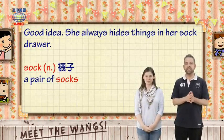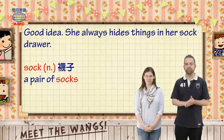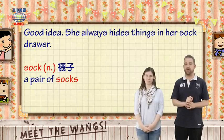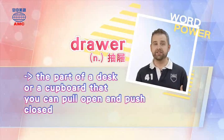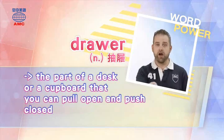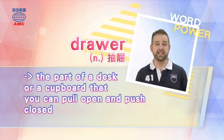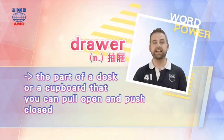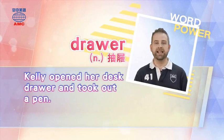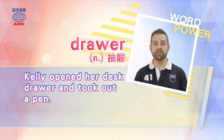Okay, so drawer is a noun. It's spelled D-R-A-W-E-R, drawer. And it's today's first word power word. Let's check it out. So a drawer is the part of a desk or cupboard that you can pull open and push closed. You can keep lots of things inside it and it kind of looks like a box that has no top when it comes out and then in again. Here's an example. Kelly opened her desk drawer and took out a pen.